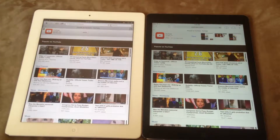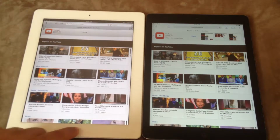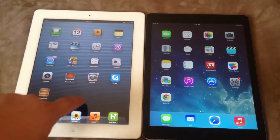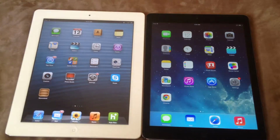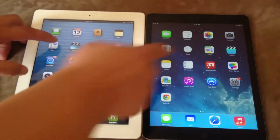So overall, when you actually do test the iPad 2 versus the iPad Air, the performance is pretty comparable. Again, this is running iOS 6 versus iOS 7. We could look at maps as the last thing.